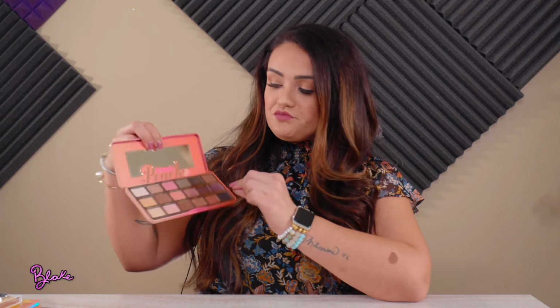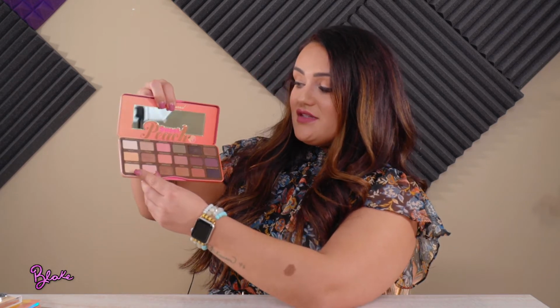If I was going to go through with my night look, I would use this darker brown over here. And this morning, I actually used this light one, which is called Peaches and Cream, and I went in with the Puree too. So I would go through and just use the Charmed, I'm Sure, to darken it up and make it more of a dramatic look.